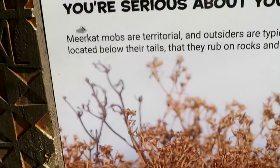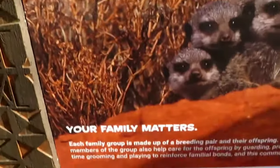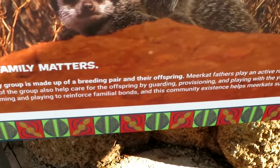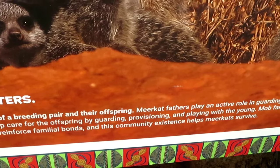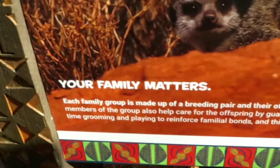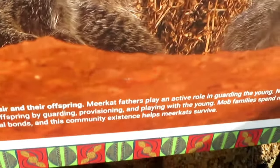Meerkats have scent pouches located below their tails that they rub on rocks and plants to mark their territory. Your family matters. Each family group is made up of a breeding pair and their offspring. Meerkat fathers play an active role in guarding the young. Non-breeding members of the group also help care for the offspring by guarding, provisioning, and playing with the young. Mob families spend much of their time grooming and playing to reinforce familial bonds, and as community existence helps meerkats survive.